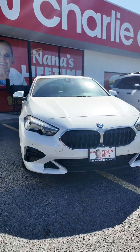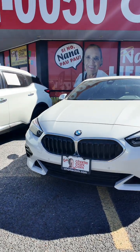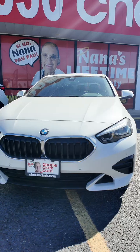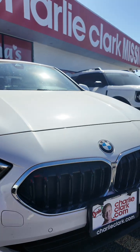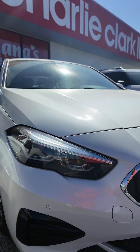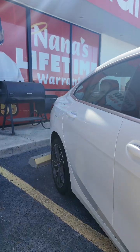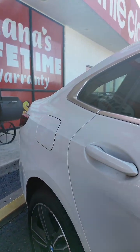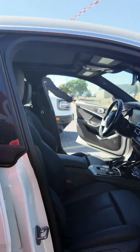You know, it of course designed for luxury. BMW is known for performance, so has its beautiful front end grille. Of course, BMW logo up in the front with the BMW LED lights, which makes it very, very beautiful and neat. This specific vehicle only has 20,000 miles, and it is a 4-cylinder turbocharged. So really, really neat. Let me go ahead and have you take a look in here.